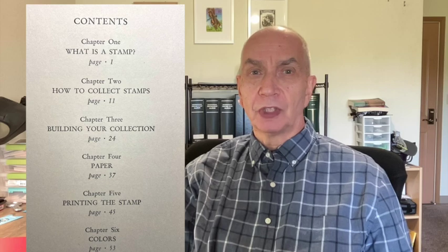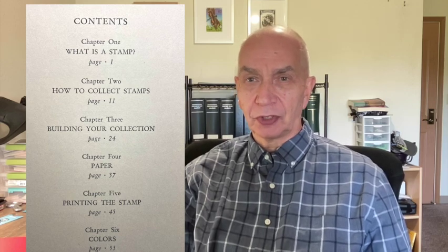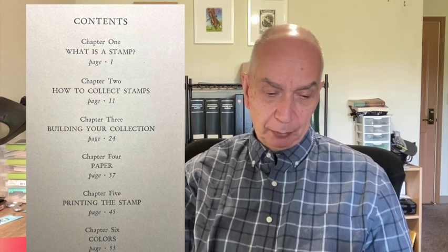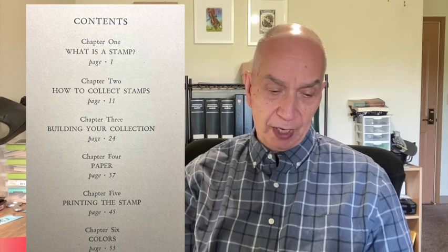Then it gets into some technical topics, and even for a book from the 1940s, the descriptions of these technical topics are excellent. And there are a lot of examples, little black and white drawings that illustrate the subject throughout the book. For example, in Chapter 4, he talks about paper, the different types of paper that were used for stamps.